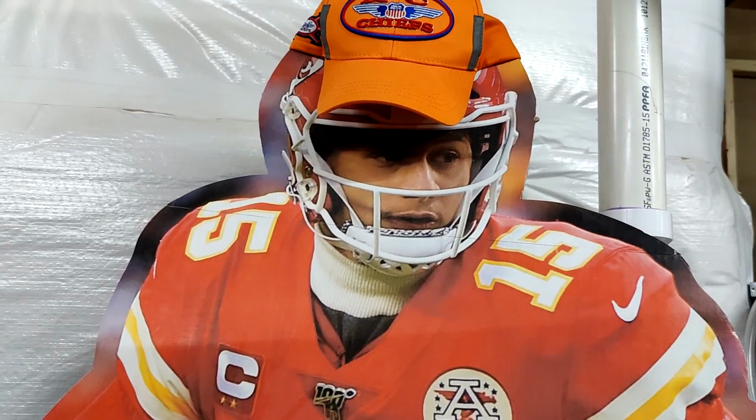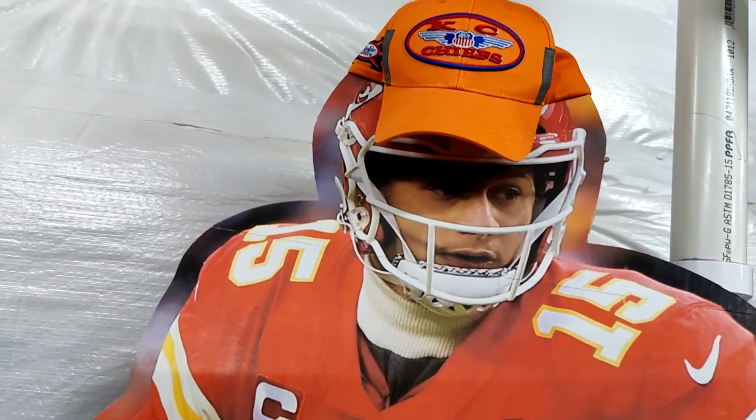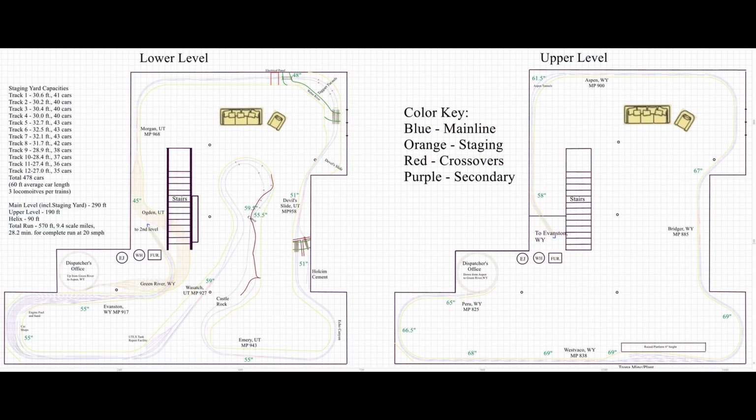Yeah, it looked pretty good on Patrick. To see if he finds one to wear in real life. Going to be an awesome season for the Chiefs this year. Oh, enough of that guy.